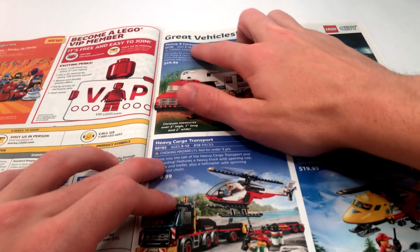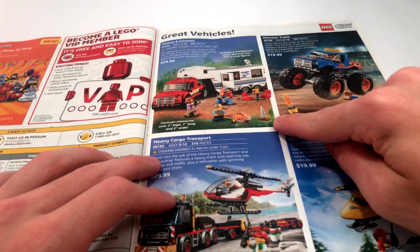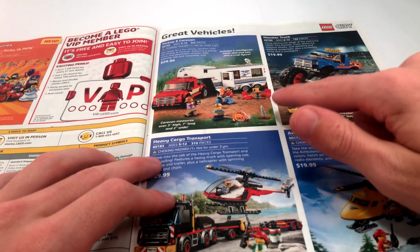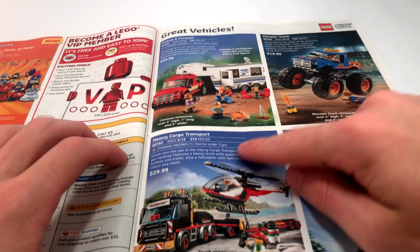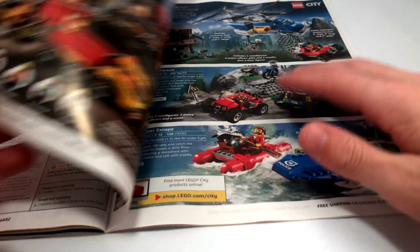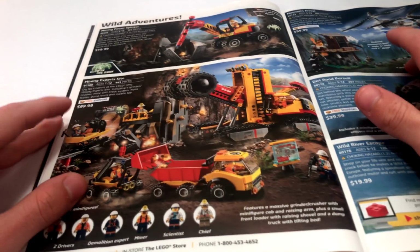Here we have the Pickup and Caravan, and I just wanted to point out this little sailboat here. Pretty cool. He's also crab fishing. That's pretty neat. $40, $30 for that. I'm sorry, not 40. We have a monster truck, heavy cargo transport, and ambulance helicopter as well. So that's pretty cool for Lego City. Some more Lego City. We have the Wild Adventures.